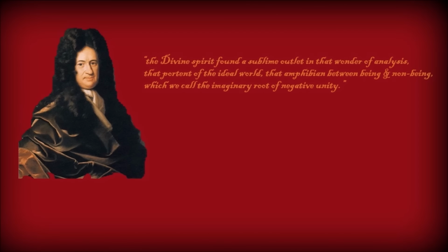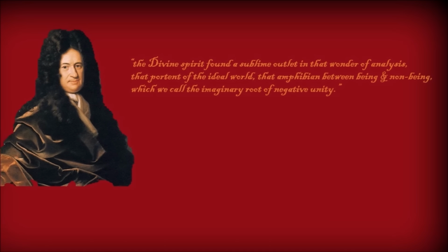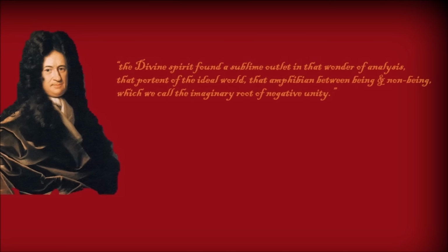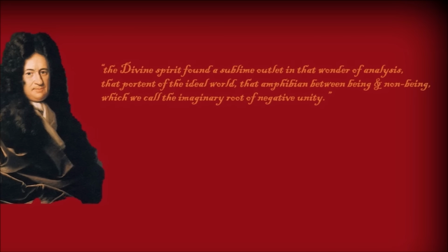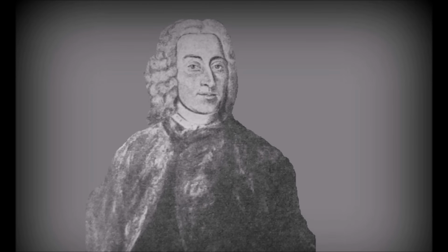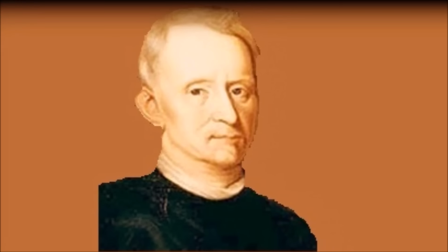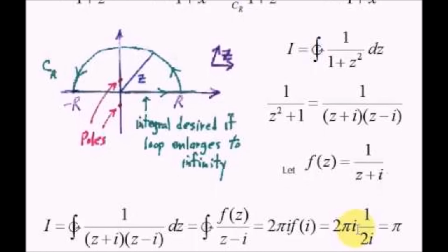Leibniz in 1702 wrote: the divine spirit found a sublime outlet in that wonder of analysis, that portent of the ideal world, that amphibian between being and non-being, which we call the imaginary root of negative unity. The first one to make sense of them was Wallace, 1758. His idea was then improved upon by Bessel, 1797, Argand, 1806, and Gauss, 1811. It came to gain wide acceptance when calculus was expanded to complex realms.